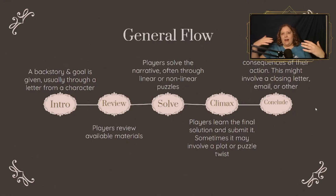Now, how do they actually flow, narratively speaking? Well, I'm not going to get too far into it, or do a quick deep dive, because that would take far more than half an hour, but this is generally how the flow goes. That doesn't apply to every game, but from the games I have played, they usually involve these elements.